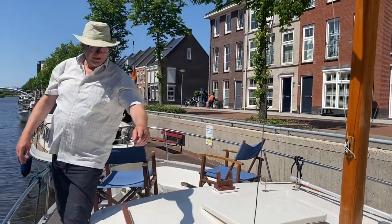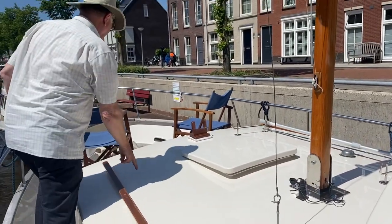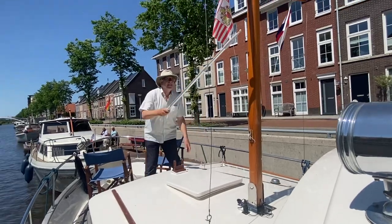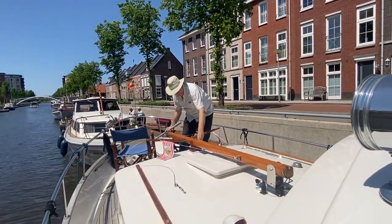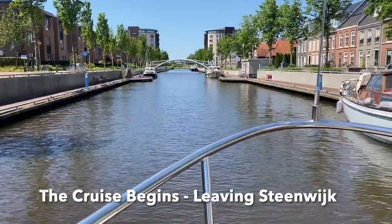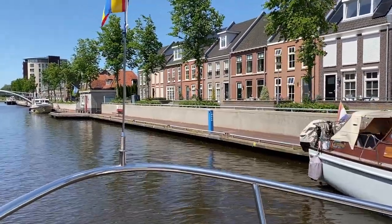And first of all, I have to lower this here, put this down on the right side. Same on the left. Now I use this. We're lowering the mast because we're going under a low bridge to leave Steenwijk. Well done for not falling in on our first trip.